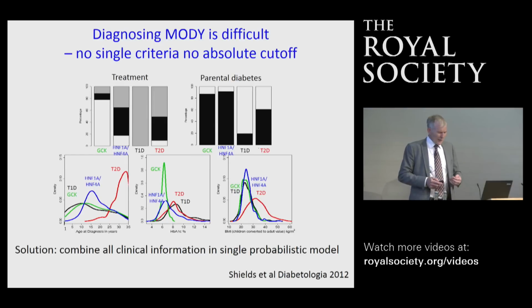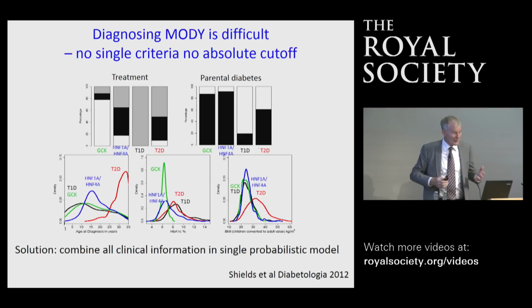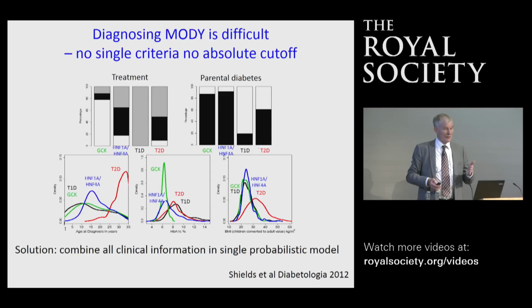So there is another reason it's difficult. This shows the different clinical criteria that you might use. You might use treatment, whether the parent has diabetes, how old they're diagnosed, the HbA1c, the blood glucose control, or the BMI. So you could use those things to try and tell if it's genetic, if it is one of these types. And the difficulty is that if you use cutoffs, which is what doctors typically use, so something like it's present in the parents and you're diagnosed under 25, you miss people and also you misdiagnose other people.